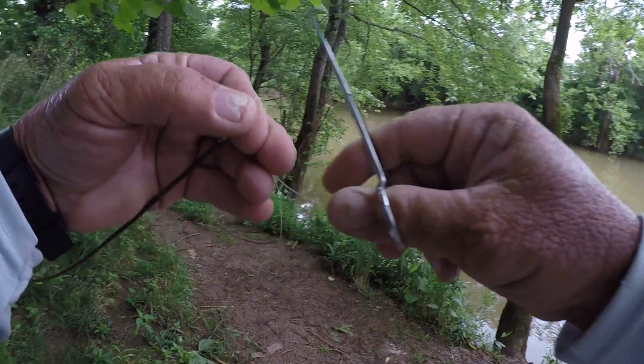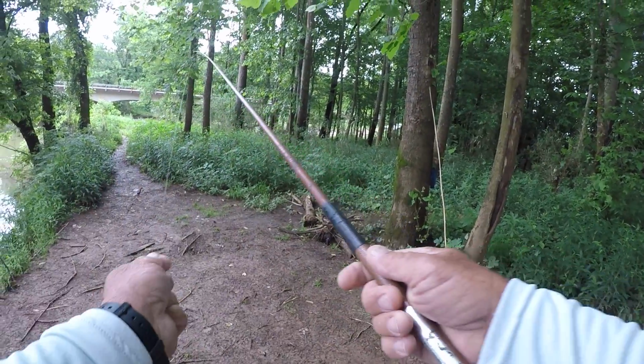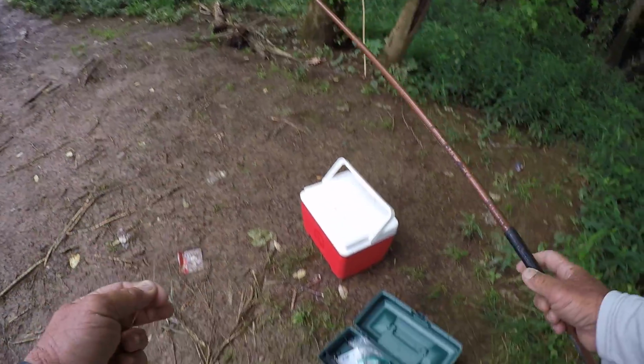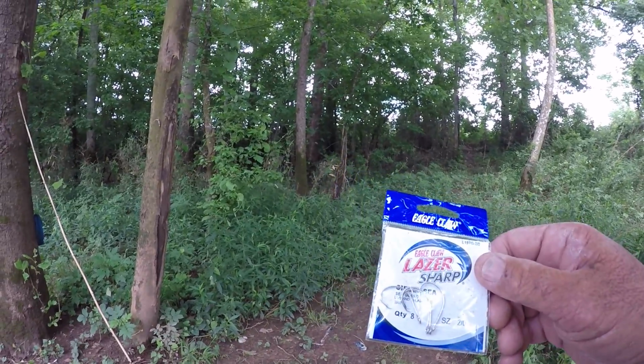Then we'll cut that excess off right there. Throw it in our bucket. Now, as far as length right here, that's whatever you're comfortable with. I'm going to go about, it's a 12-foot rod, let's go about 8 feet right here and cut it off like that. Next thing is we need a good hook.